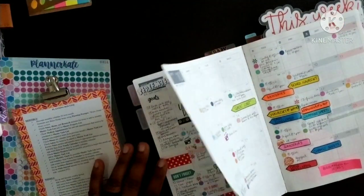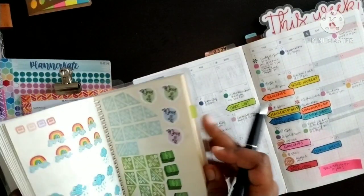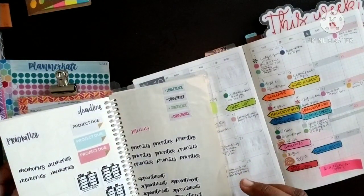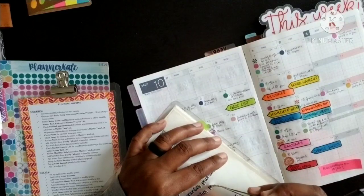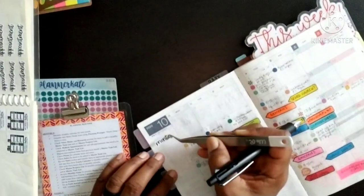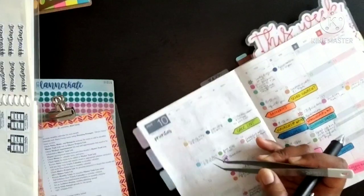I'm going to put a, let's see, do I have a goal sticker? Maybe I could use priorities. I haven't used these in a while. I think I'll use a priority sticker. Priorities for the month.